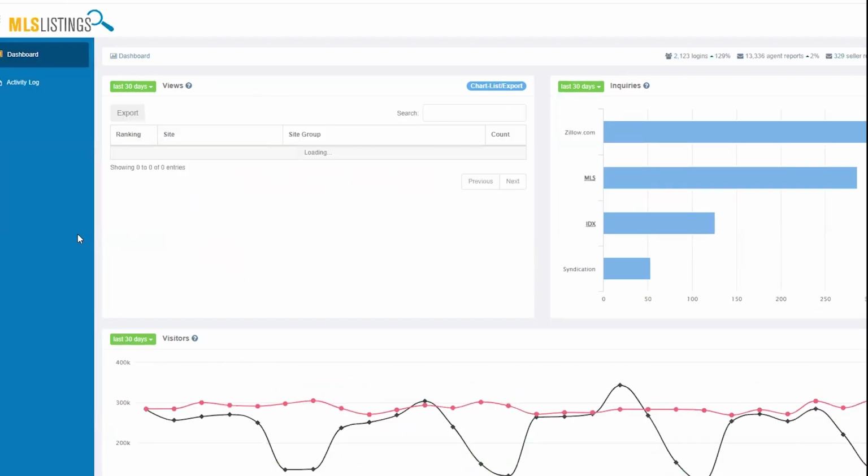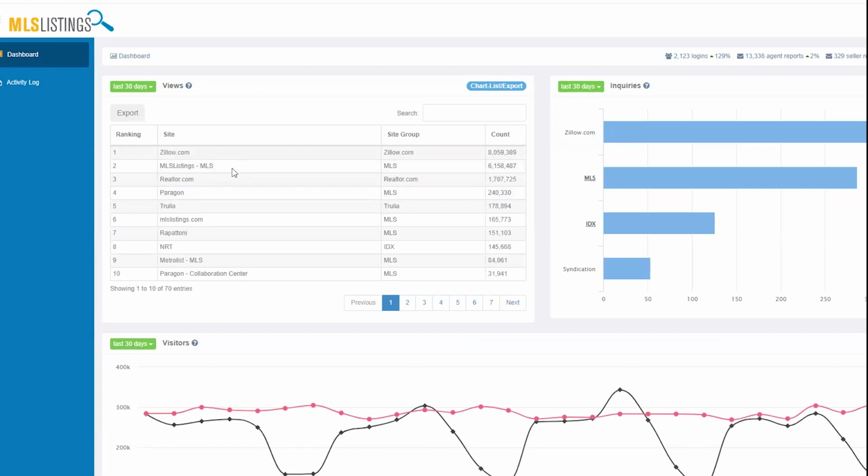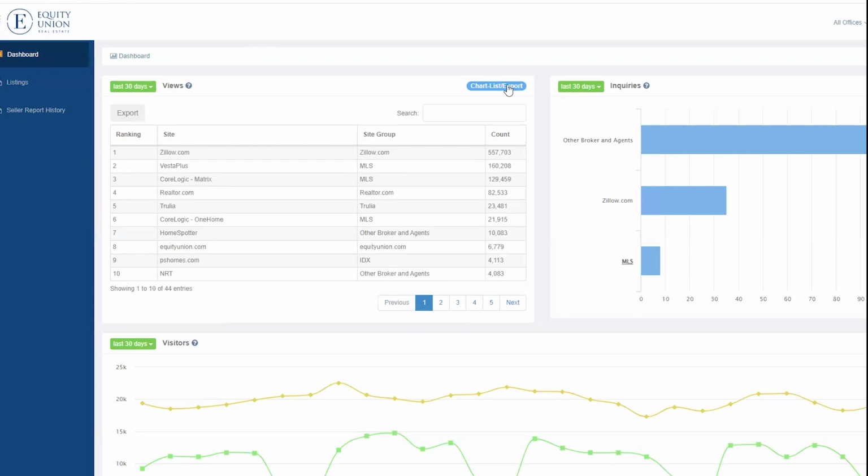If we jump over to your instance of it, you can see that you have Zillow, the Matrix system, Realtor. This Paragon is going to be a data share, probably with Bay East and Contra Costa area. Trulia, MLSlistings.com. Rapattoni is going to probably be SFAR or Bay Area. You have MetroList on here, but you also have NRT and other luxury presence, other websites that show where your listing's being shown. We actually have 70 vendors, IDX-type vendors and other vendors, that have implemented, like Mansion Global, James Edition, a whole bunch of websites. So I'm going to jump back over here so you can drill in and see that.